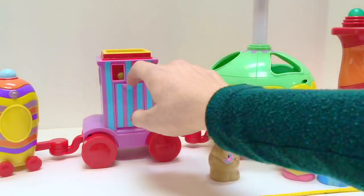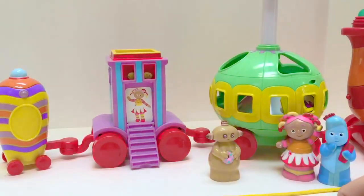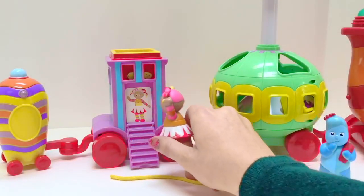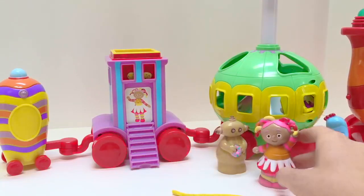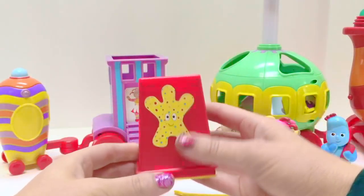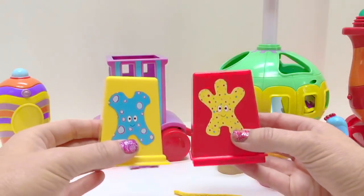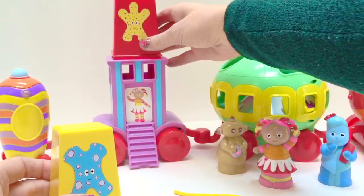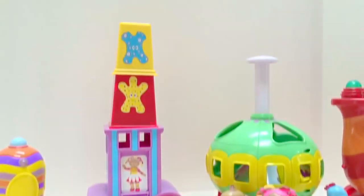The next part of the Ninky Nonk is the stacking part. Let's open the door. Who do we see? Upsy Daisy! Wonderful! Upsy Daisy's gone for a ride. And what are these? I see some stacking blocks. And who's on the stacking blocks? Ha-hoo! Stack ha-hoo on top of ha-hoo.